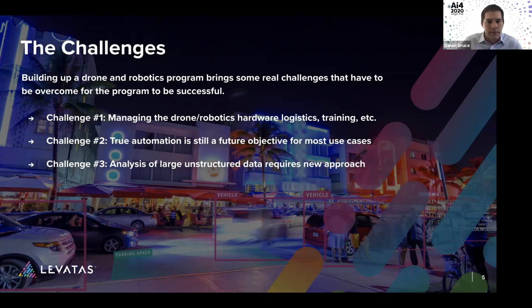The first challenge that they run into is the obvious one: managing the drone and robotics hardware, getting the hardware, managing the logistics, setting up the environment, training staff, dealing with regulation and safety issues. There's just a lot of first level challenges there. That's really been the main challenge that we've seen organizations working through over the last couple of years.